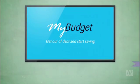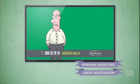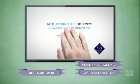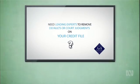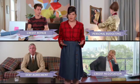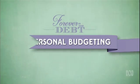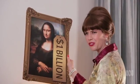There are firms who say they're experts in personal budgeting. Or they can negotiate with your creditors to freeze the interest. They can assist you with applying for a debt agreement. Or even remove defaults and court judgments from your credit file. But if you're thinking about using one of these services, pay some attention before you pay any money. Personal budgeting. What? It was a gift.